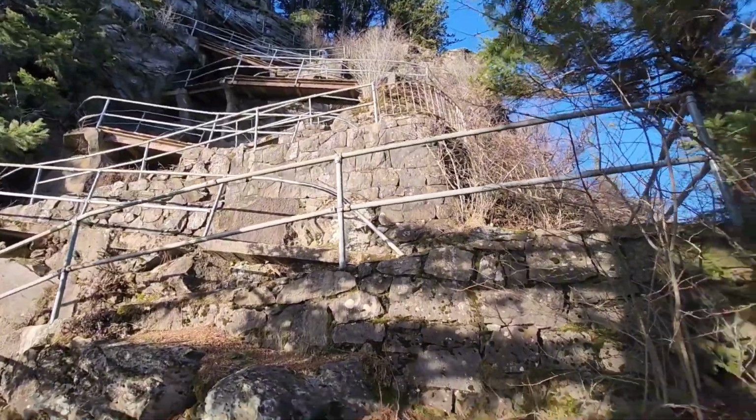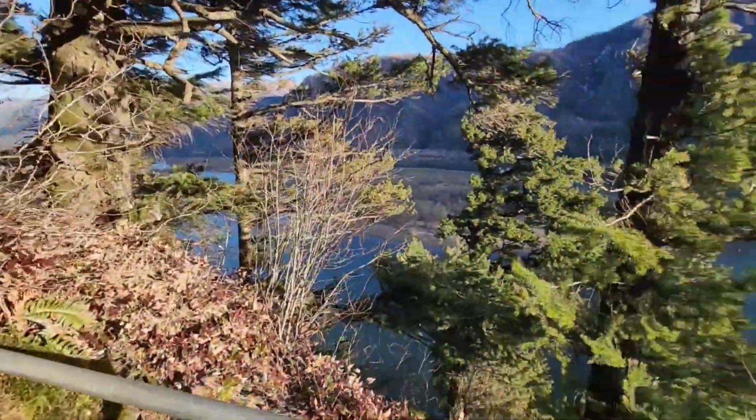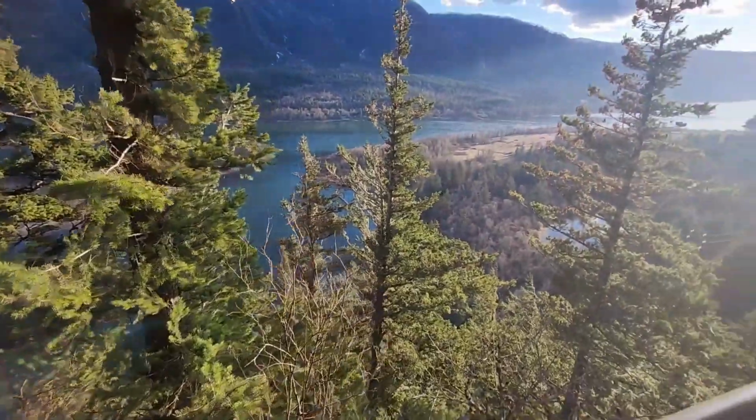Now, I know in a few moments we're going to enter into a new spot. It's like a forested spot. You guys love that.